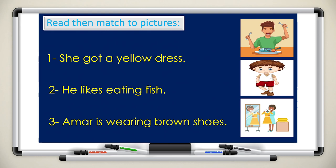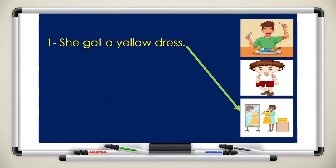Take a close look at the pictures and try to match them correctly. I'm going to read the sentences for you one more time. Sentence number one, she got a yellow dress. Sentence number two, he likes eating fish. Sentence number three, Amar is wearing brown shoes. What do you think, boys and girls? Great job! She got a yellow dress.